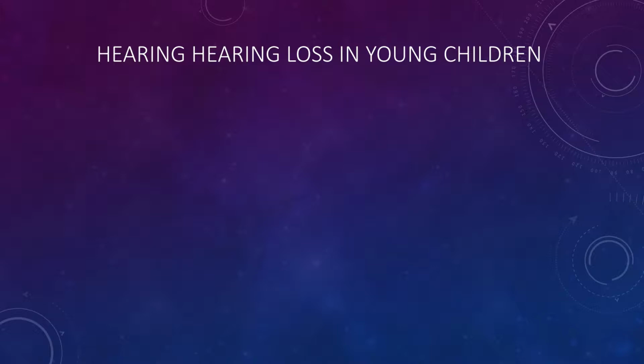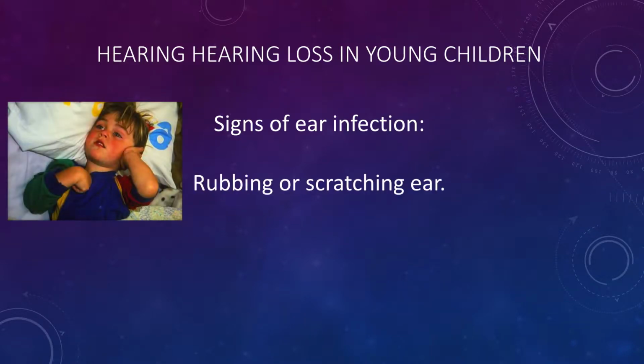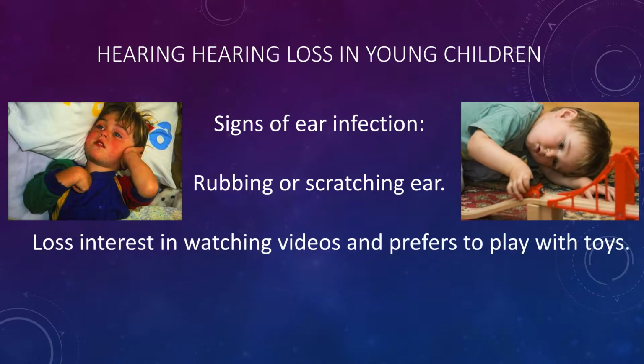Young children are prone to getting ear infections. Often the ear infection will occur without the child feeling any pain. Two signs that a child may have a middle ear infection are the child is rubbing or scratching at their ear, or the child loses interest in watching TV or videos and starts playing with toys instead. This is because videos are not very interesting without the sound.